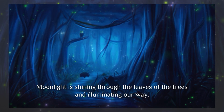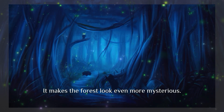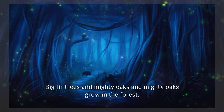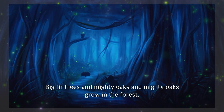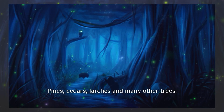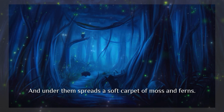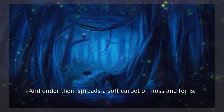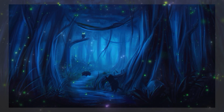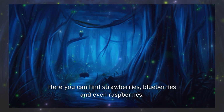Moonlight is shining through the leaves of the trees and illuminating our way. It makes the forest look even more mysterious. Big fir trees and mighty oaks grow in the forest. Pines, cedars, larches, and many other trees. And under them spreads a soft carpet of moss and ferns. There are also many berries and mushrooms in the forest. Here you can find strawberries, blueberries, and even raspberries.